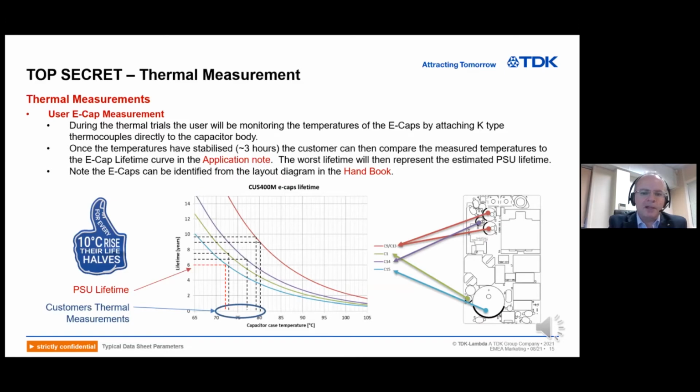So you'll measure the individual capacitors, and you can see on the map I've highlighted where C15, C14, C1, and also C9 and C13 are. We publish an e-lifetime curve in our application notes, and all you need to do is take your temperatures. In this case, C15 is the red line on the curve, and it's measured at 72 degrees C. If I draw up to this C15 blue curve and across, that tells me I'm going to get 6 years life. Now, that's 6 years of continuous operation. So if you're only using the power supply for 12 hours a day, you double that lifetime, so your actual useful life will be 12 years.